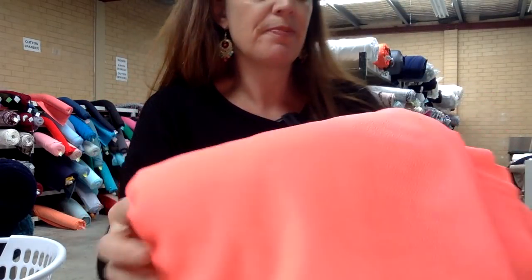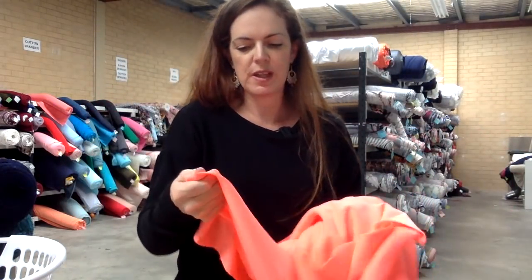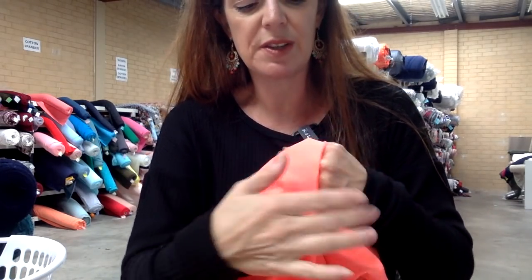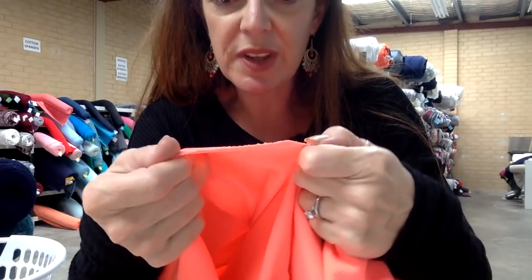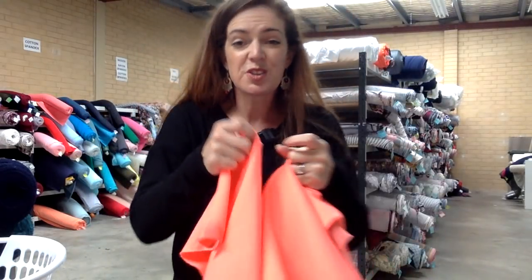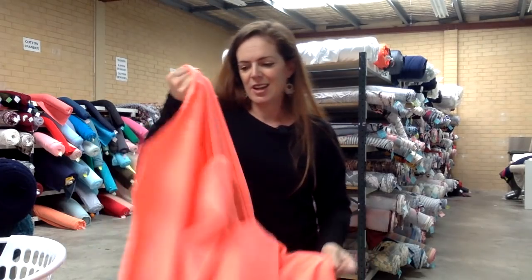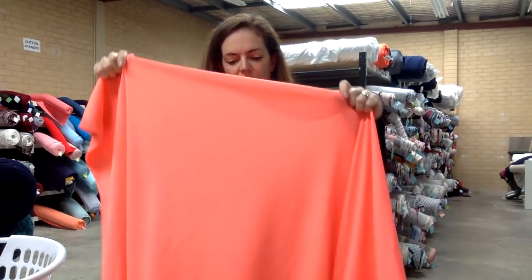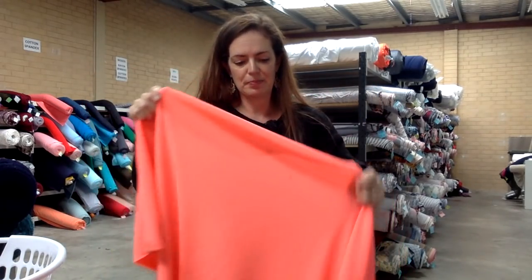Liverpool has this crepey texture to it. It's smooth on the inside, so against your skin, it's lovely and smooth. It has a little bit of a thickness to it. I'm not sure if you can see that there. So it's quite a forgiving fabric. It's 95% poly, 5% spandex. It's really easy to sew with, which is nice.